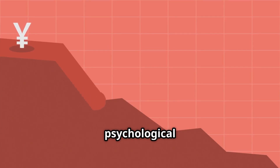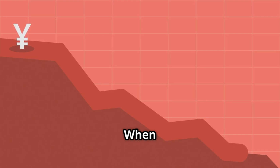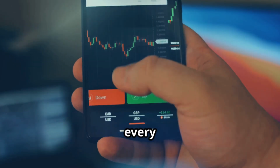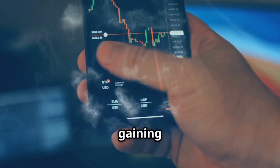It's a psychological and historical barrier, a level that traders around the world are watching. When price approaches this ceiling, emotions run high and volatility often spikes. On the 1-hour chart, we see the struggle unfold. Bullish momentum is fading, each push higher is met with resistance, and the candles themselves show exhaustion. Long upper wicks and smaller bodies reveal that buyers are losing their grip. Sellers are stepping in with conviction, taking advantage of every failed attempt to break higher. The shift in sentiment is subtle at first, but it's gaining traction.